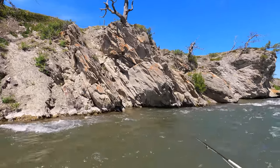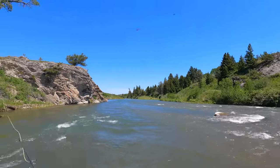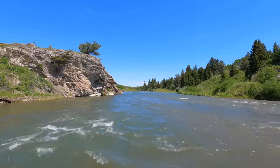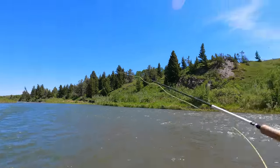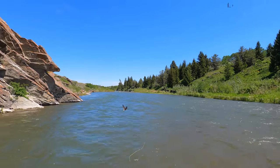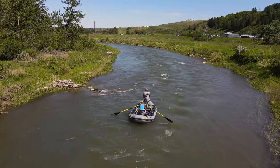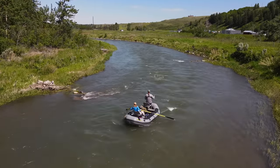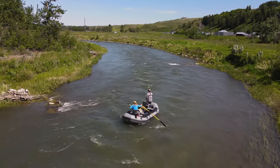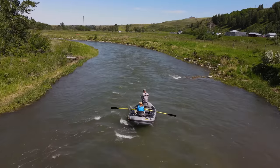Such nice water. Somebody nose into that shelf would be nice. If not, how about up in here? It's all flat rock though. But it should be here still. Yeah. Holy cow. Yeah, right off the shelf. You'd think somebody would come off the bottom here. Will anything eat the white bugger today? Yeah. It's one of my least favorite things.